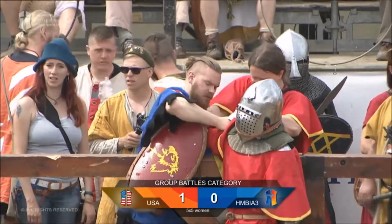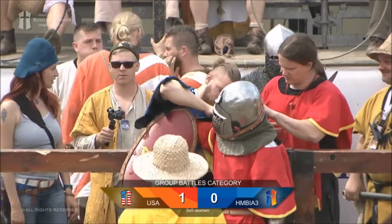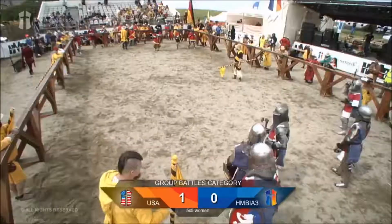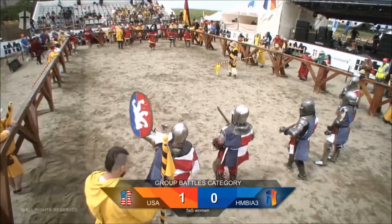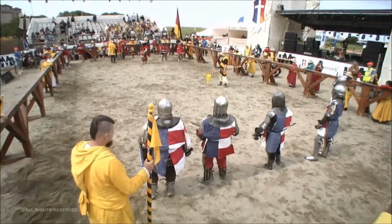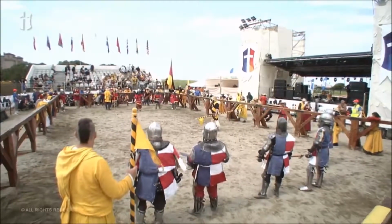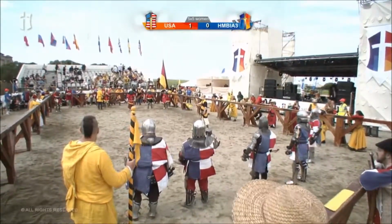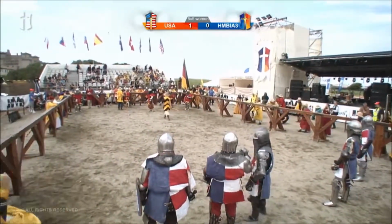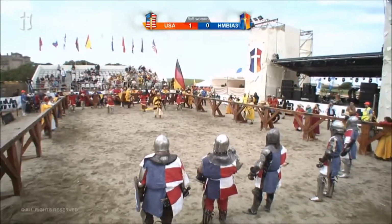Supporter fixing the armor. One of the problems, of course, you've only got a short amount of time between rounds. And if you do take too long, you will get penalised by the marshals. And of course, armour failures are common. Even really well-made armour against strong hits can start to have problems. Round 2 is coming, and after this, we've got HMB5 versus the Czech Republic.